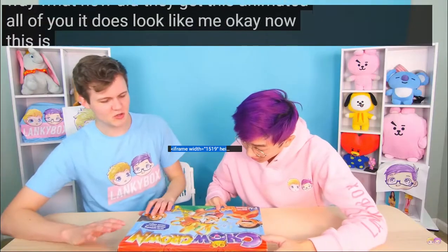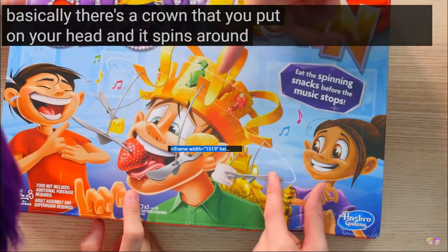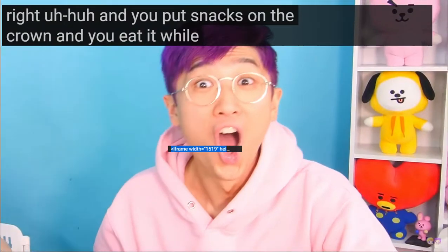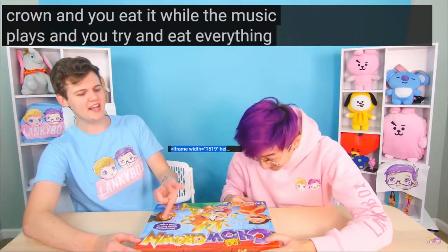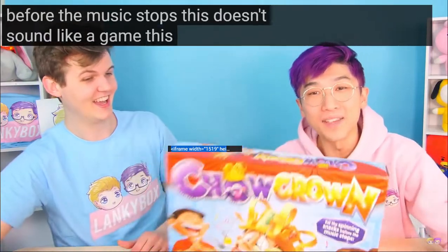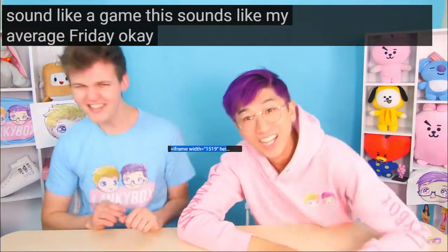It does kind of look like me. Yeah, that's pretty good. Okay, now this is a really cool game where basically there's a crown that you put on your head and it spins around, right? And you put snacks on the crown and you eat it while the music plays and you try and eat everything before the music stops. This doesn't sound like a game. This sounds like my average Friday night. Okay, let's try it out.